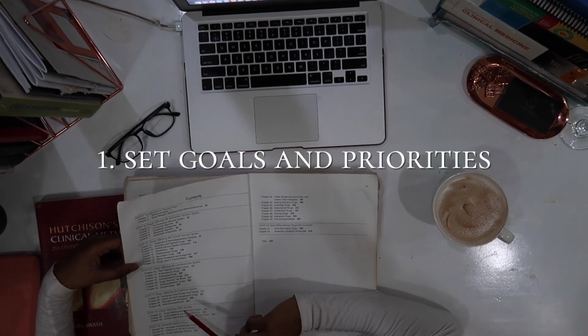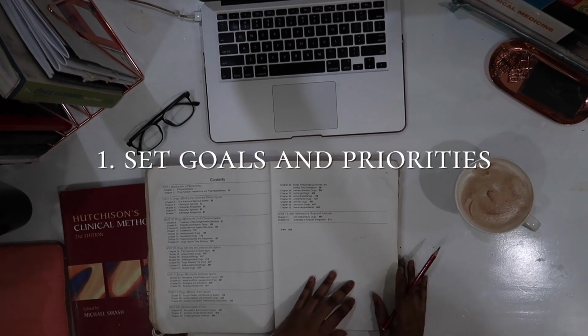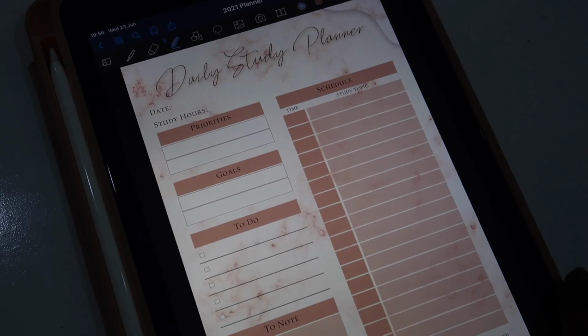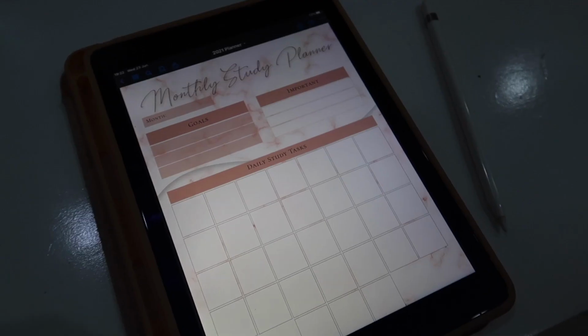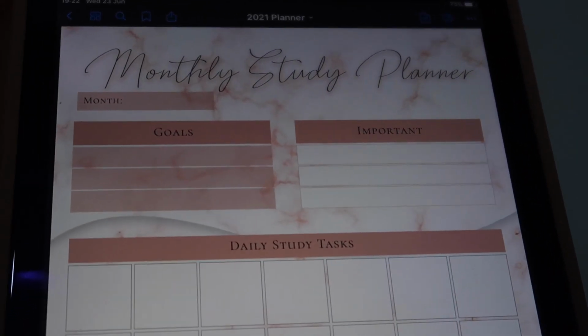The first thing I do is to set my goals and priorities. For me, this is usually for the term or semester, the month, then the week, and sometimes, especially closer to exams, you might also want to set some daily goals. This reminds you what you're working towards and gives you the motivation you need to work and be productive during that specified time.